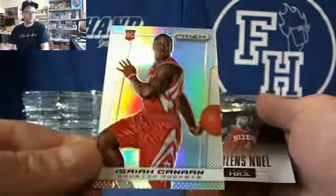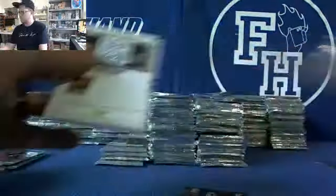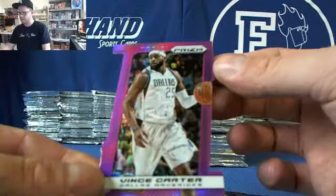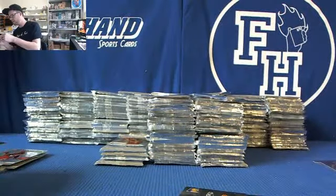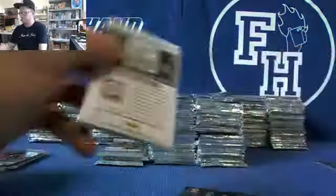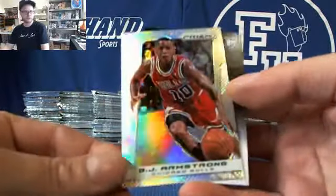Isaiah Canaan rookie Prizm for the Rockets. Purple. Vince Carter, Dallas Mavericks. So both are purple so far. I've been Dallas red 49. The little top part. There we go. Prizm card, BJ Armstrong.